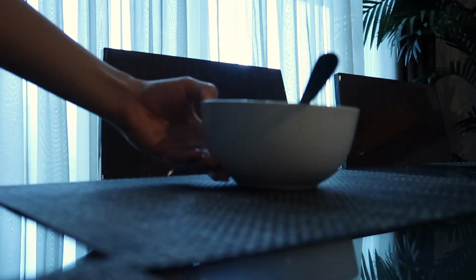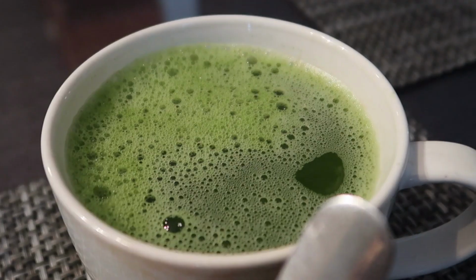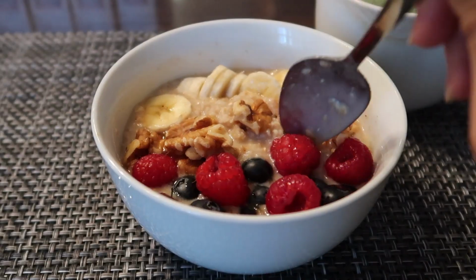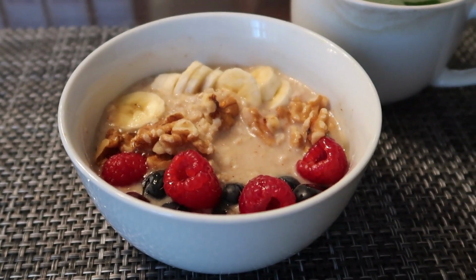And I usually like to accompany my breakfast with a cup of tea. So today I'm gonna have some matcha, which is packed with antioxidants, and it also gives me an extra boost of energy. I don't sweeten it, so it complements this breakfast very well.